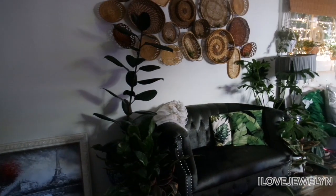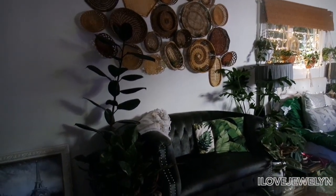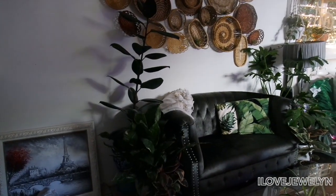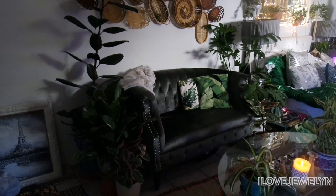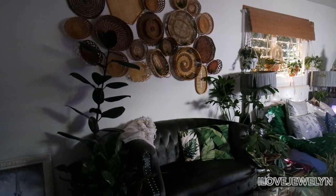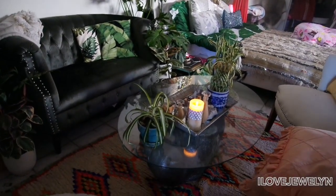Now, unfortunately, my Paris painting, which you see right there on the ground, lived on this wall, and now I have no idea where to put it. I absolutely love my Paris painting, so I have to figure out what to do with it. And as you can see, I have 3 plants on each side of my love seat to give it a little bit more jungle vibes. I still always have 1 or 2 plants on top of my bare coffee table.